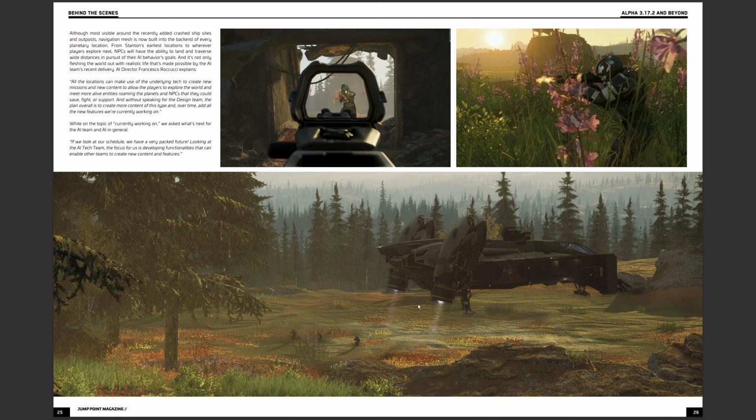So it looks like some of the dropship stuff and what they're going to have on the new locations of the derelict sites. And with the derelict sites, you can have these dropships come and drop some NPCs off.